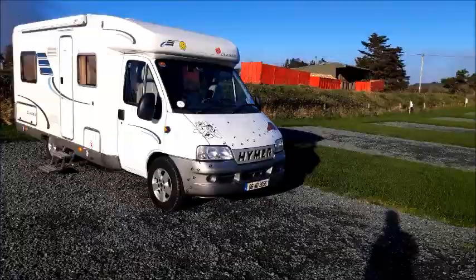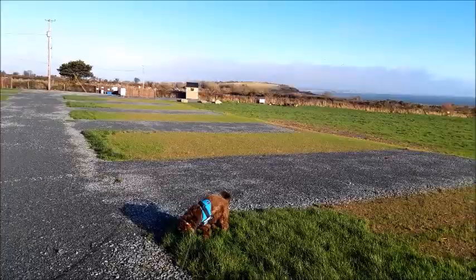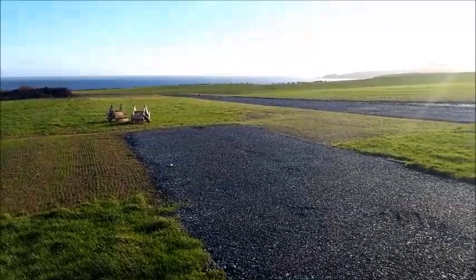1, 2, 3, 4, 5, 6, 7 with electricity. Okay. And then there's 1, 2, 3, 4, 5 more here with no electricity. But that's the view you have. I think it's called Norman View because out there in the distance there's a castle.